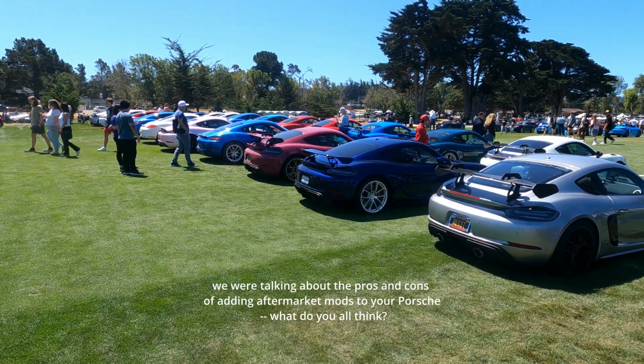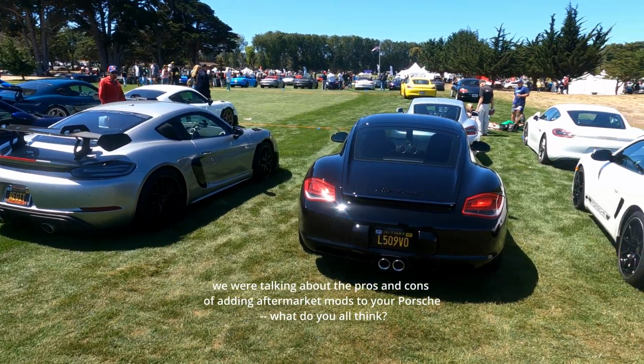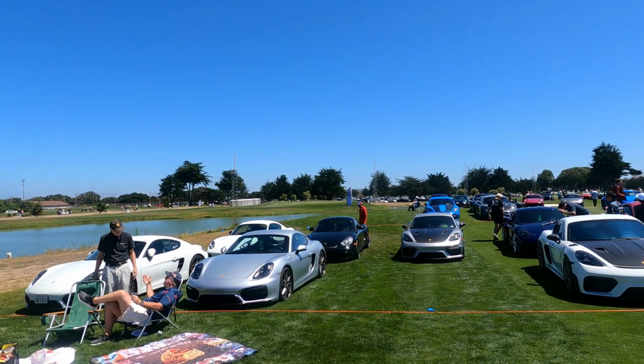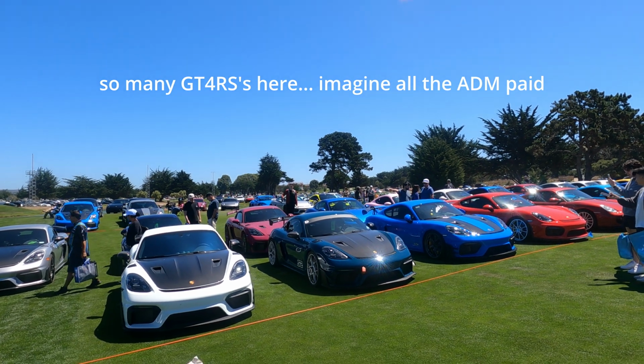Yeah, but there's a certain authenticity to be had if you have it on your spec. Oh, it's gonna show up on your build sheet. That's tech. Yeah. How hilarious is that?